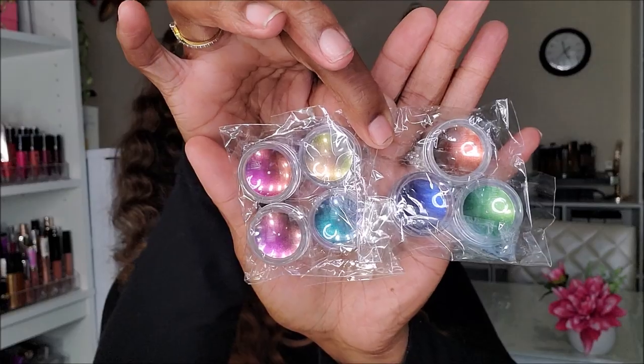Okay, and just a few more items. I picked up these off of AliExpress. Y'all, I buy makeup from everywhere. AliExpress, Amazon, Sephora, Target, Walgreens. I don't care. If it's makeup, I'm going to buy it. But I saw these on their website, and they're loose pigment shadows, but they're supposed to have color shifting powder in them.